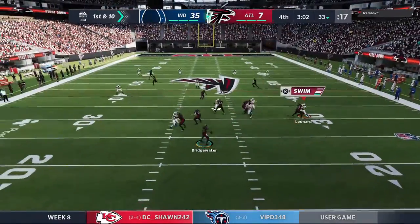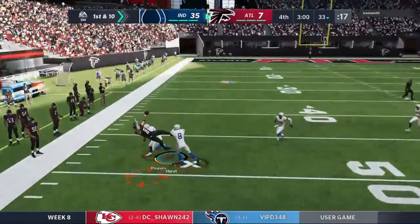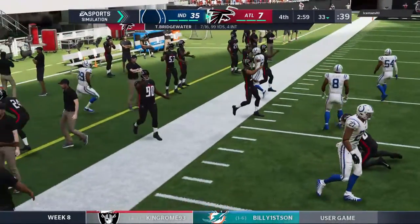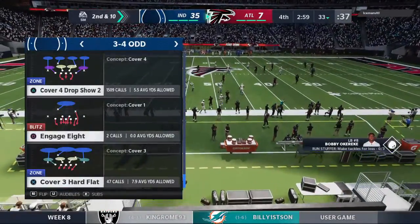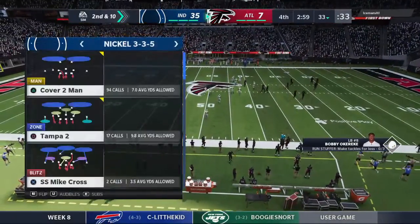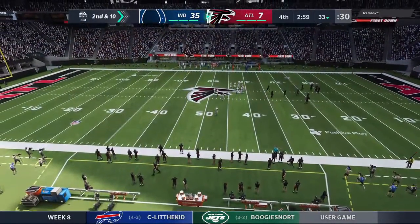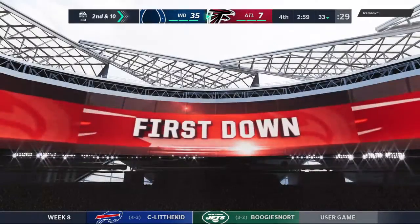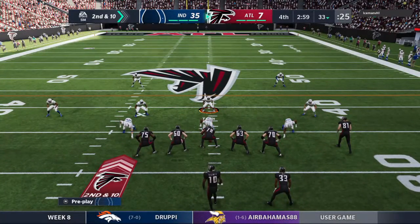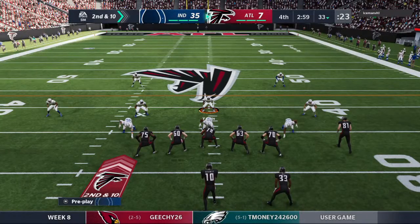Bridgewater now. And that is incomplete. He couldn't hold on through the contact. Brings up second down. Normally you think the tight end's going to be able to catch the football and handle that contact, but in this case, maybe a little too much target to hit. That one was timed well. Incomplete. Second and 10 from the 33-yard line.